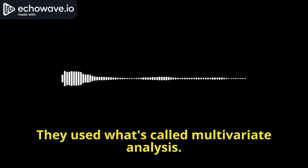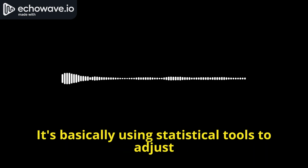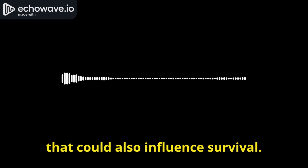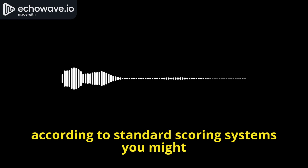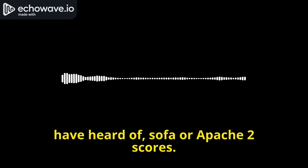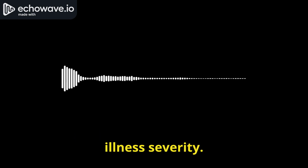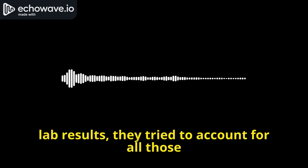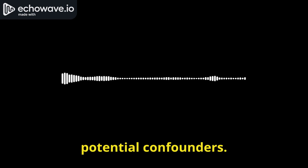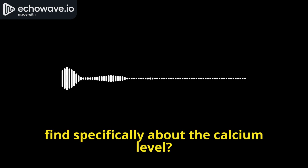They used what's called multivariate analysis. Statistical wizardry. Sort of. It's basically using statistical tools to adjust for or control for a whole bunch of other factors that could also influence survival. Like what kind of factors? Things like the patient's age, how sick they were according to standard scoring systems you might have heard of, SOFA or APACHE II scores. Yeah, measures of organ dysfunction and overall illness severity. Exactly. Plus things like albumin levels, other important lab results. They tried to account for all those potential confounders. Okay, so they factored all that in. And after crunching those numbers, what do they find specifically about the calcium level?